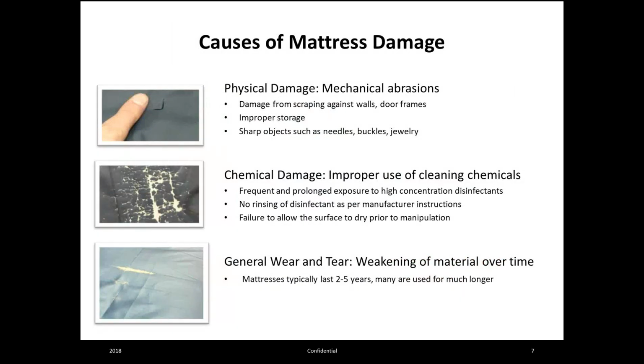So, we have a large or high damage rate. There are really three reasons for this extensive damage that we see in U.S. healthcare facilities. The first reason is physical damage. So this is mechanical abrasion. This is mattresses being bumped into walls, sharp objects like needles or buckles resting on and piercing the surface, and also improper storage. We do tend to see heavy, sharp objects being stored on these mattresses when they're not in use.